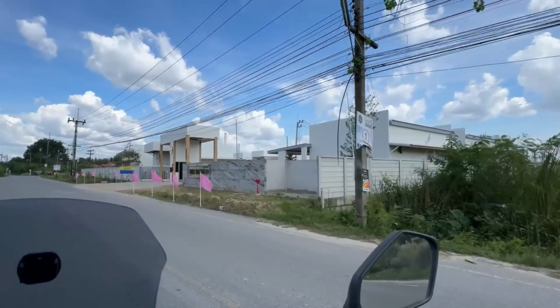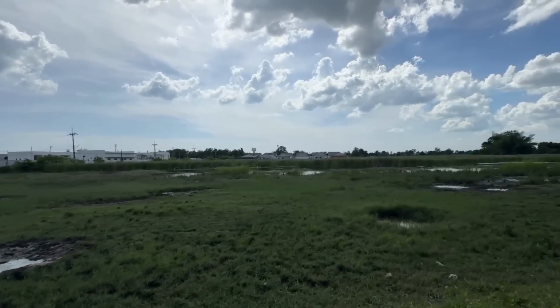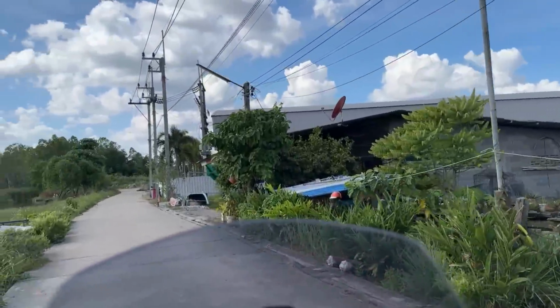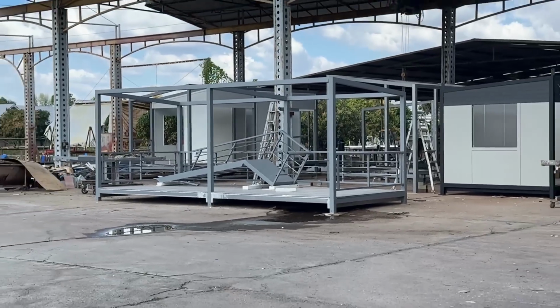So yeah, the factory's supposed to be real close to this restaurant we just went to. Maybe it's over here by the water buffalo. It's a nice little plot of land the water buffalo has there. It's got to be around here somewhere. It must be this big place up here on the right. Looks like some kind of factory. Yep, there it is, CK House. This is where they build them.